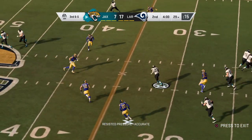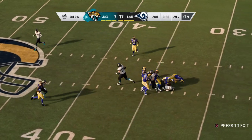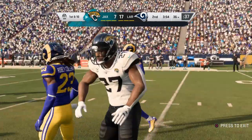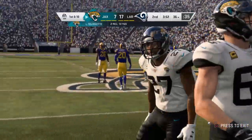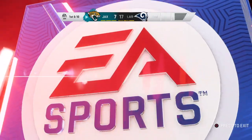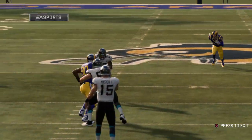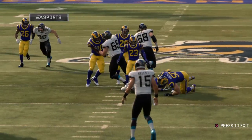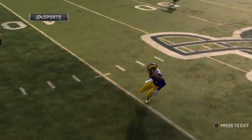Looking to throw it, Minshew. He'll check this one off to Fournette. And he's able to get the first before he's taken down at the 36. It's a 7 yard gain there, and it's good enough to move the chains. I know most of the time when the ball's in the air, you're thinking wide receiver, tight end, but running backs, they can be a big part of any passing offense nowadays.